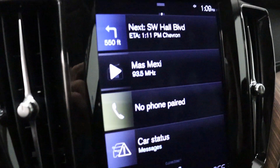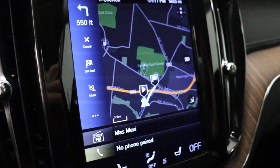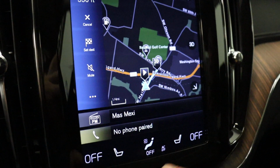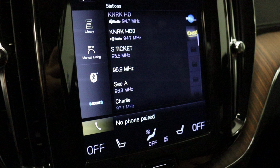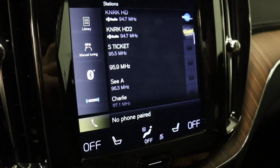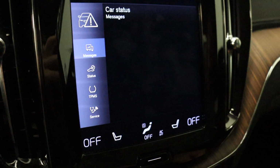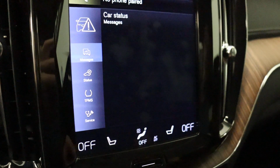And then, as I mentioned, your display up here. So navigation is at the top. It's all touchscreen interface, takes a little while to get used to. It isn't like any other system, but it is intuitive once you figure it out. Your media, your radio, satellite radio, Bluetooth, streaming, status, so TPMS stuff, settings.